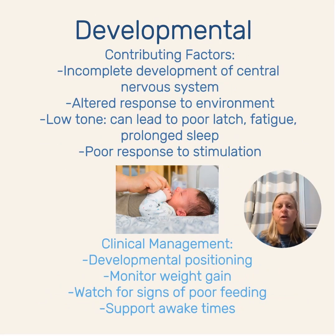And then we have those developmental factors that lead to some of our issues with late preterm infants. So they have the incomplete development of their central nervous system. Just like a preterm baby, they've been born early. They don't have every single thing in place that we would want them to. This causes an altered response to their environment, but a big thing that it is doing has to do with their tone. That is going to have them sleep more, not wake up for feeds, have a poor latch, increase their fatigue, not be able to keep themselves warm. So then you have your thermal regulation issues.